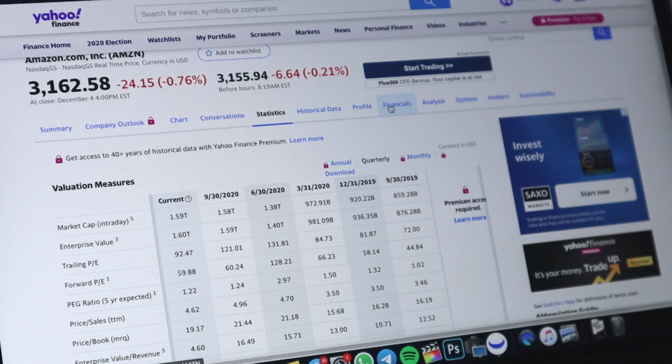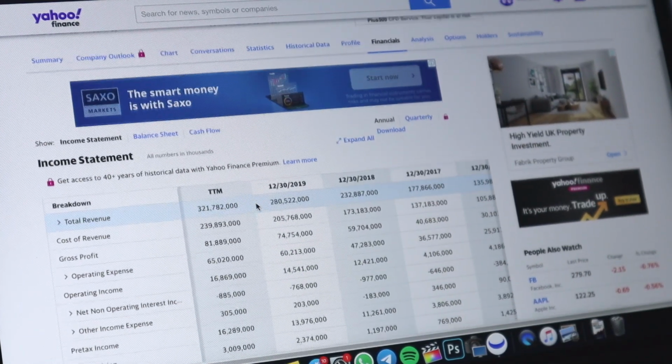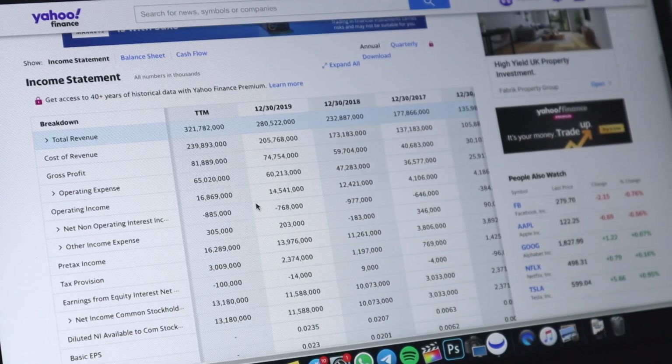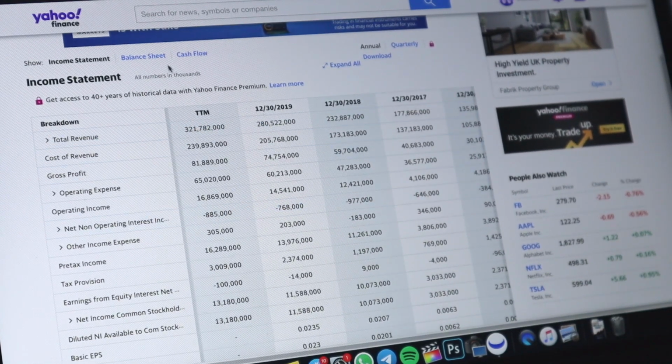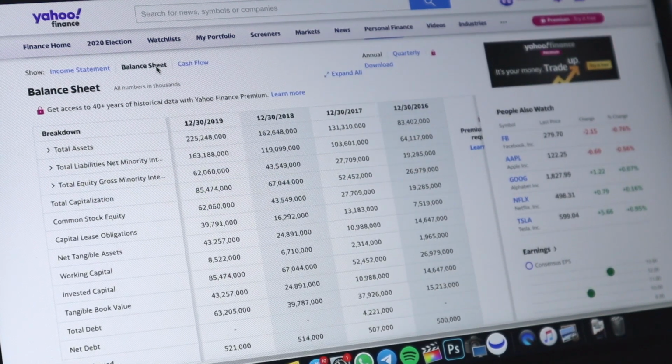And when you click over to the financials tab, you get all of the financials for the past 4 financial years. All the information from the income statement, balance sheet, and cash flow statement has been summarized for you. If you are too lazy to go through each and every annual report, then this page will save you a ton of time.